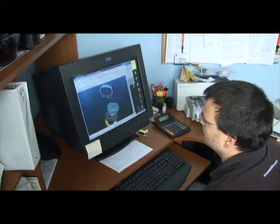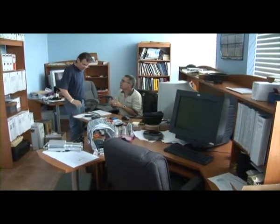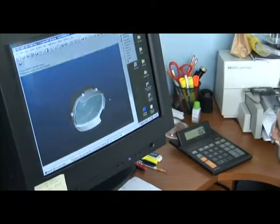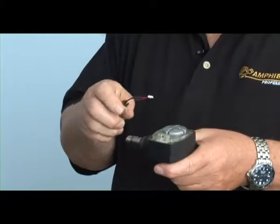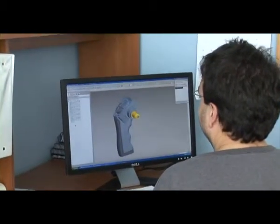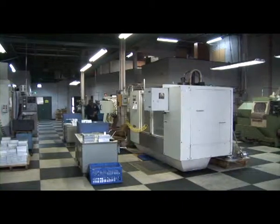These are ProEngineer 3D AutoCAD systems. We have 3 mechanical engineers, and we have an electronics engineer, and we have optical engineers as well on a contract basis. So we can design our own optics, we can design all our own mechanics, and we can design the electronics necessary to power these products. Then these designs, when they're complete, they're sent electronically to our machine shop.